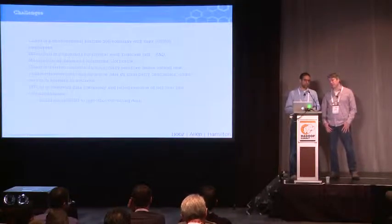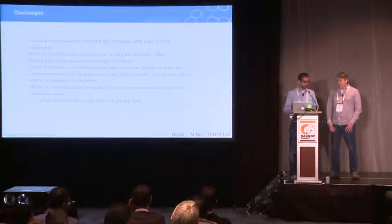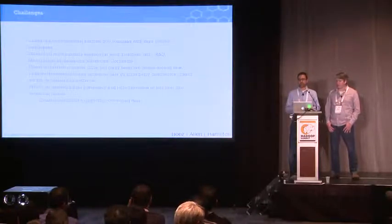Efforts to do this previously, before we came in, were really interesting. Each one of them had failed. They had paid lots of money. They'd spent about 10 years trying to do this.